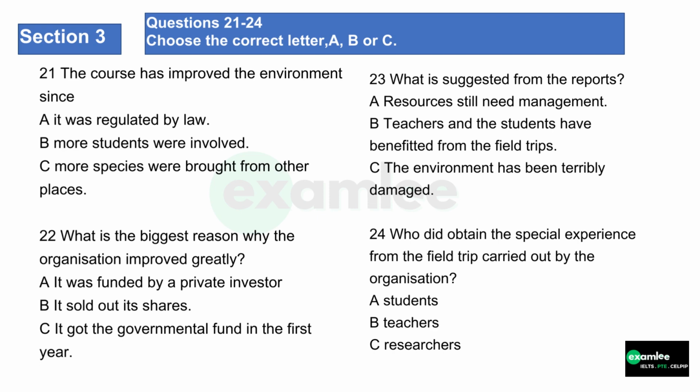Hello, Mr. Thompson. May I speak to you for a minute? Of course. Please come in. I'm Alexandra Jones. I'm studying sustainability here at the university, and I heard about the summer course that you offer every year. I was considering joining the course and wanted to ask you some questions about it. Yes, of course. Please fire away.